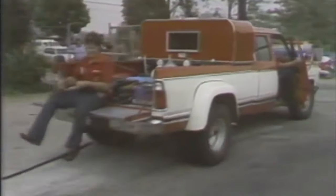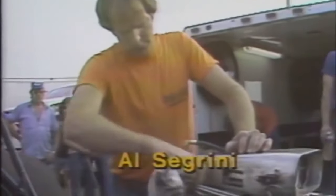So the show is over for Don Prudhomme, but certainly not the year or the coming years. He is still one of the greatest names that drag racing has to offer. Pulling away from a bad day at Columbus, Ohio, Don Prudhomme. And the man that beat him is Al Segrini, who moves on in the semis.